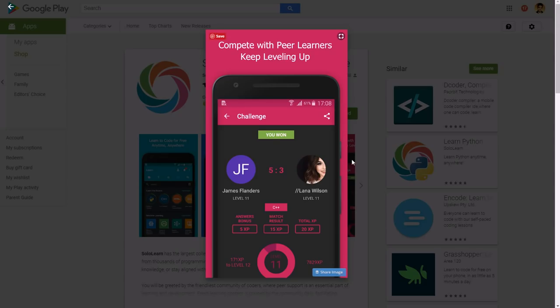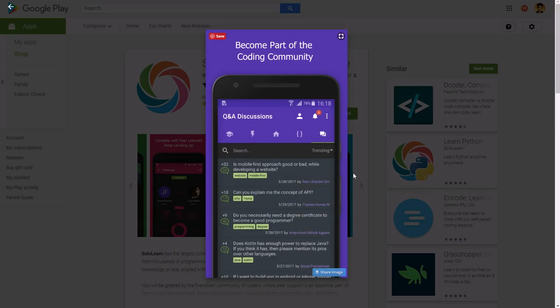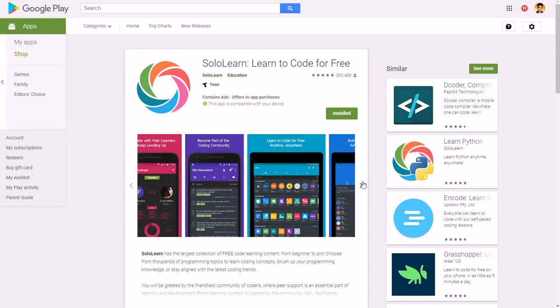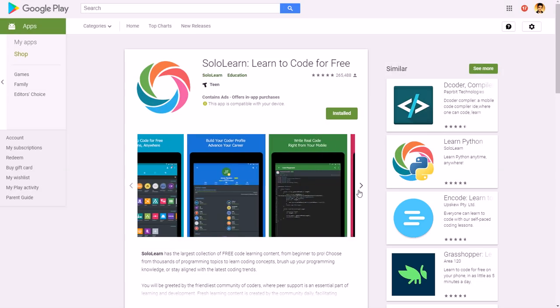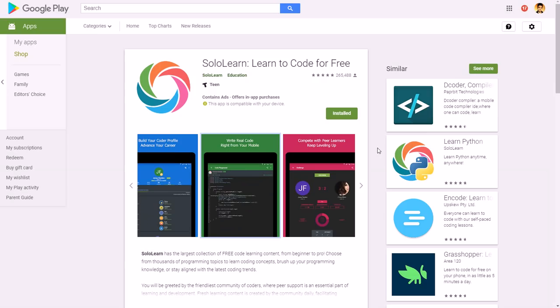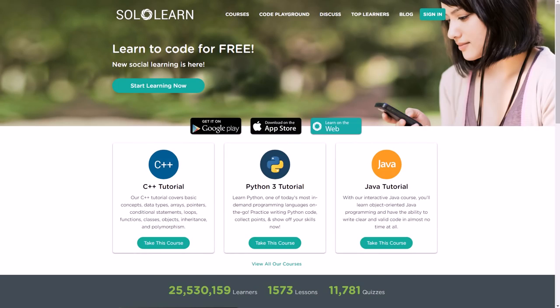You can do games where you compete against other people who use it, and you have to code to win these games. You have Q&A discussions. You have like a forum type thing. There's all kinds of ways that you learn on here. So if you have certain ways you like to learn, maybe you're more of a do-it-yourselfer, they have ways where you can just practice after each lesson, games, etc. So it's really highly rated for good reason, 4.8 out of 5 stars, and it's a great free way to learn pretty much any of the major coding languages.